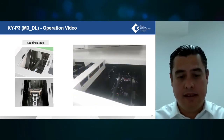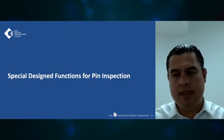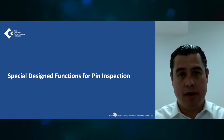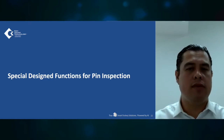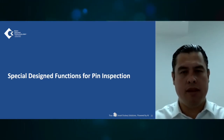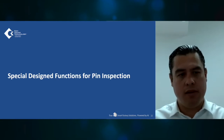So flexibility is the basis for this platform, and that's something that you cannot find in the normal applications for SMT technology. In SMT, you know, we have this SMEMA or Hermes-based transportation or handling. In this platform, we are a lot more flexible.